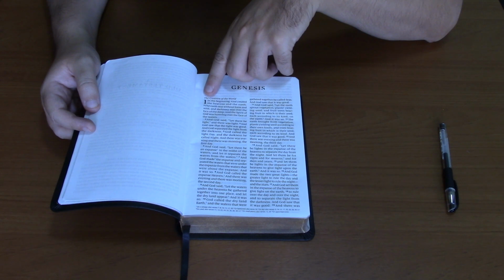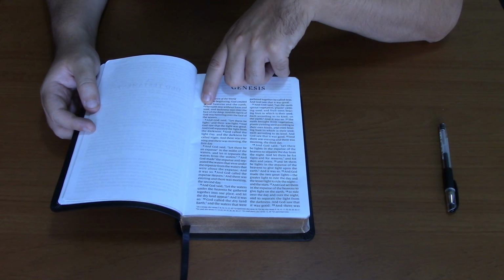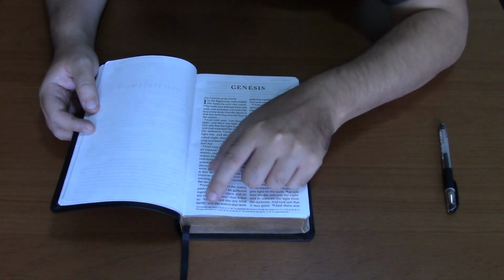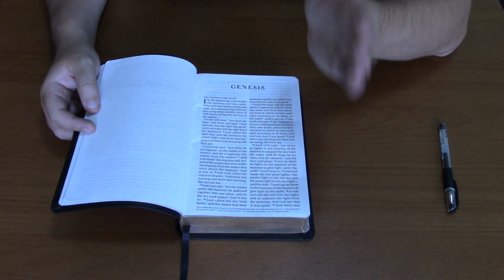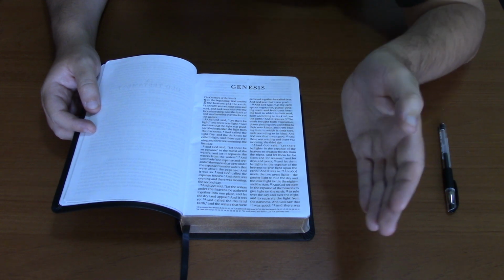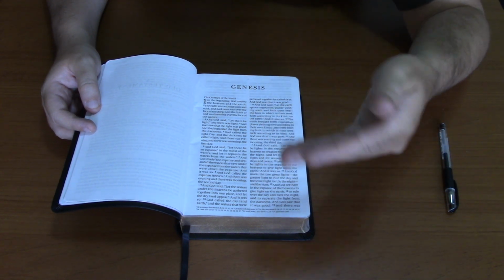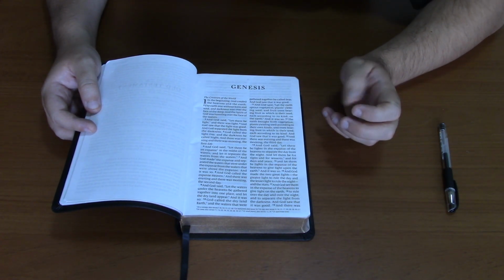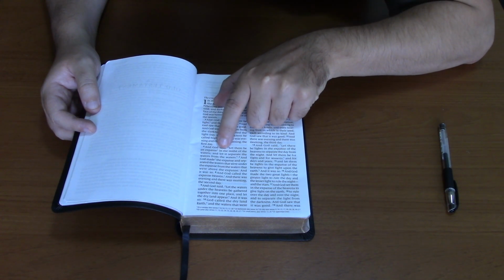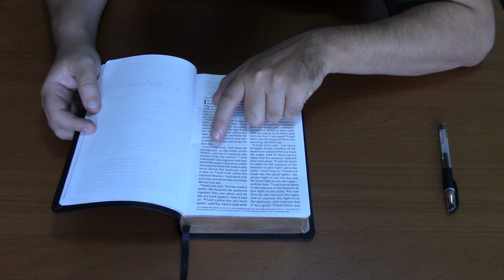And the verses are bold numbers, except for, of course, verse 1. So verse 2, we have a bold number. And down here it will say a number 1, and it will say "or canopy." Now don't get that confused with verse 1, because the footnote numbers are also numbers, but they are a lighter color. So we can find the footnote 1, and it says here, "And God said, let there be an expanse."